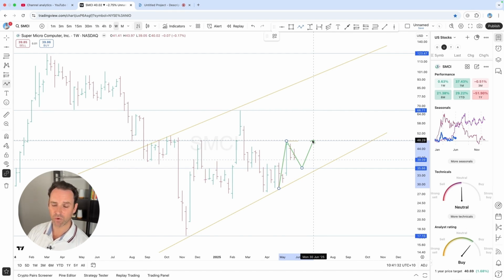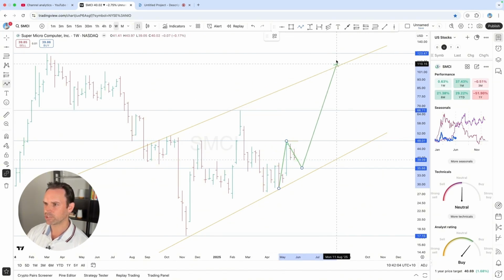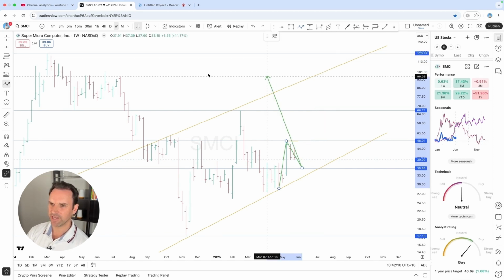You could set a limit order and say, look, I want to enter the stock with the broker 1 cent above that level. So your entry would be 47.81 exactly. And then once it breaks through this level, triggering your entry, there's a high probability that the price will push up to this level here of $66, which corresponds to this peak here. And beyond then, we've got the next level up, which is going to be this level of the all-time high of 122.